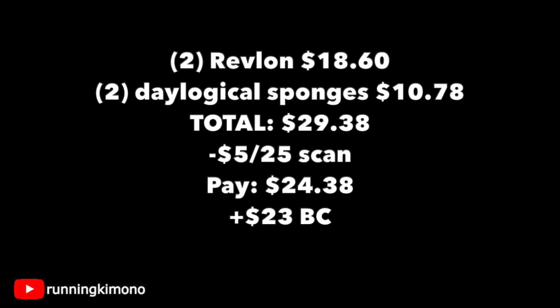Now, this might be the best deal if you just want to run out and do a deal. Grab 2 of the Revlon hair dryers priced at $9.30 for $18.60, and then the Daylogical, a 3-pack and a single sponge for $10.78, for a grand total of $29.38. Get the cashier to scan that barcode off your cell phone. Pay $24.38, get $23 back in bonus cash: $20 for Revlon, $3 for Daylogical. So like $1.38 for 2 hair dryers and 4 of those sponges. I think that's a super duper deal.